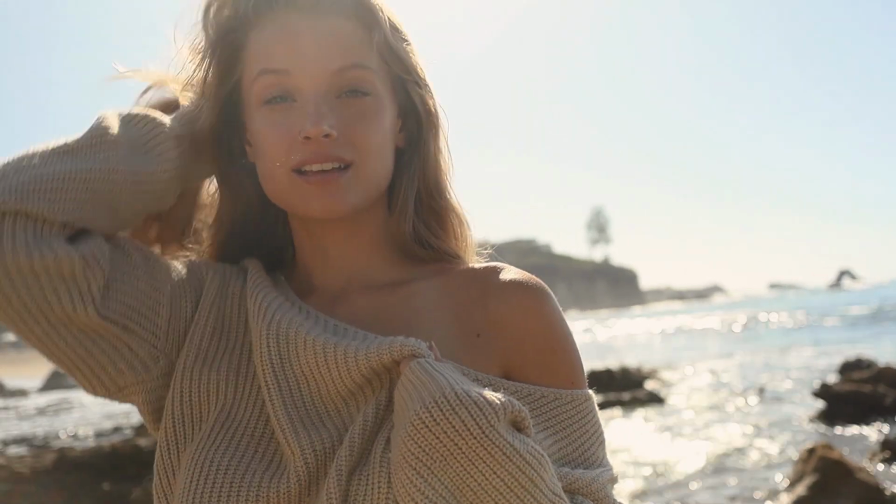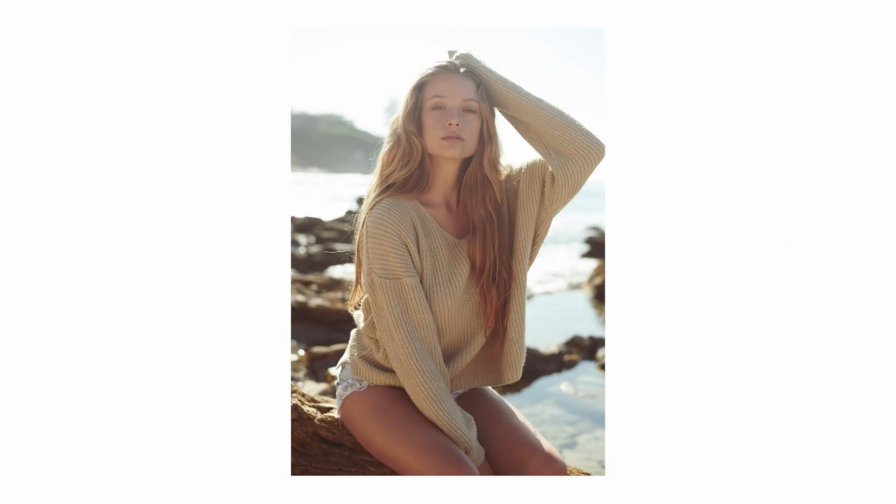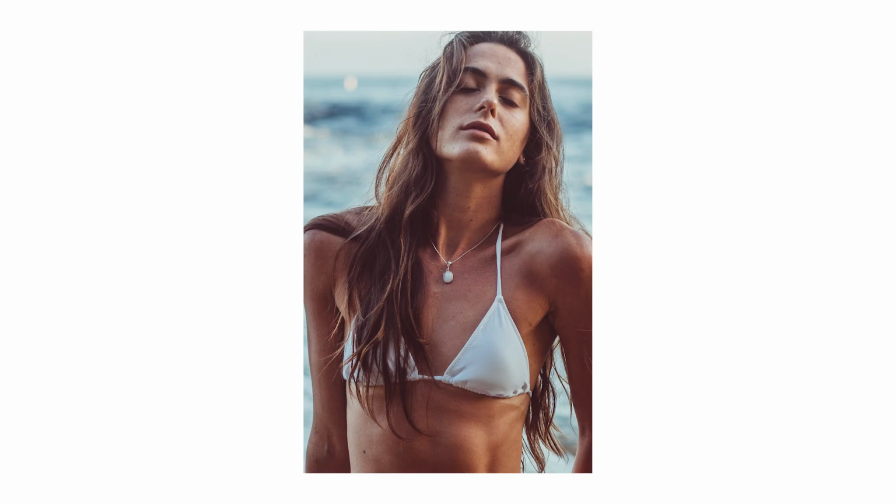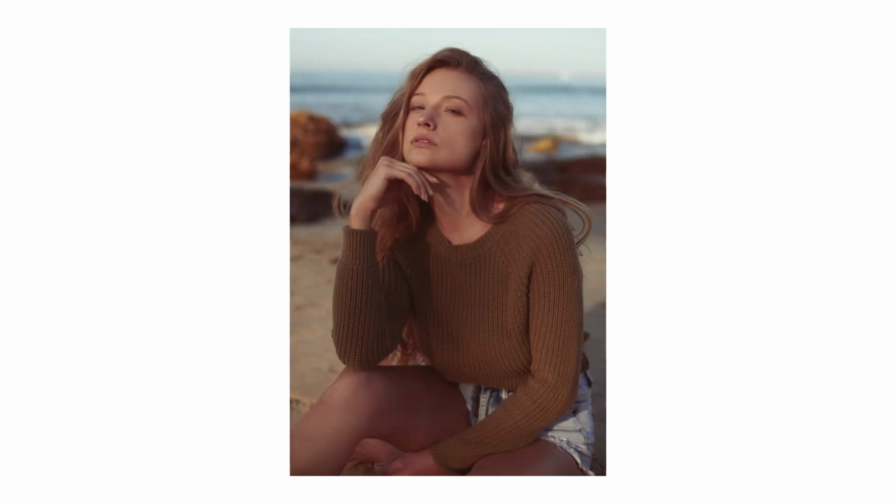The beach will always be a good location for portrait photography because it gives you the flexibility to approach it in so many ways. The experience is always different and you will never get the same results. It can be challenging at times, but if you plan properly and execute accordingly, it will all be worth it.